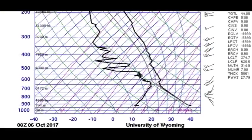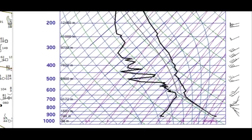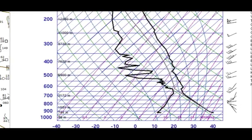And there's the Tucson sounding for this evening. This is showing very dry conditions, very strong heating at the surface, and you see the almost dry adiabatic lapse right there. So this is pretty typical of what we see in the deserts during the warm season.